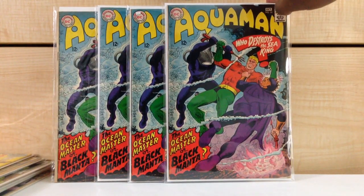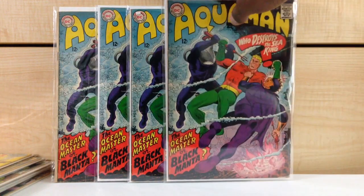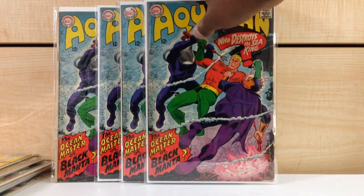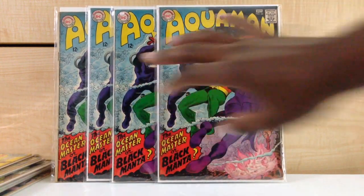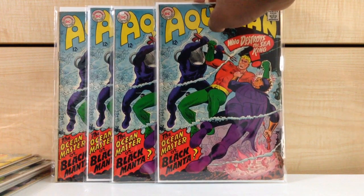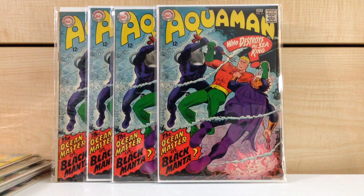I believe this one is gotta be VG Plus to Fine. Probably VG Plus to Fine. Or VG Plus, I don't know. But I got three decent copies. But I would gladly trade two for a higher grade copy.